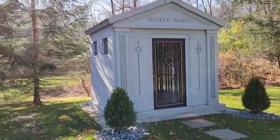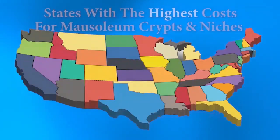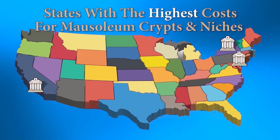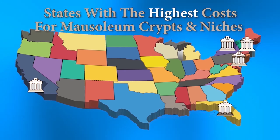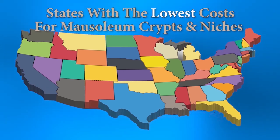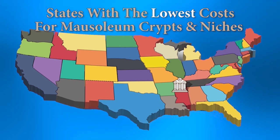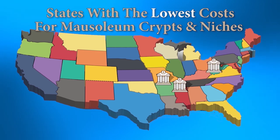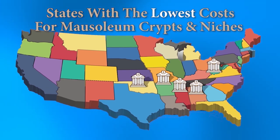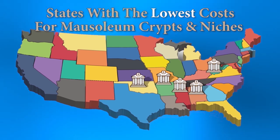The most expensive states for public mausoleum, crypts, and niches tend to be those with higher costs of living and more affluent populations. These states include New York, California, New Jersey, Massachusetts, and Florida. The least expensive states tend to be those with lower costs of living. These include Mississippi, Arkansas, West Virginia, Oklahoma, and Alabama. Prices can vary significantly with each state.